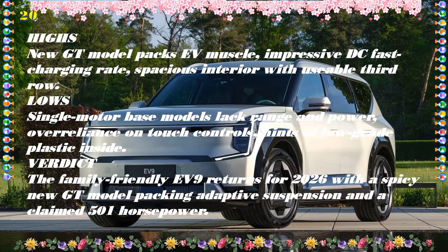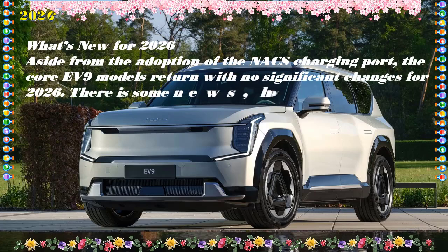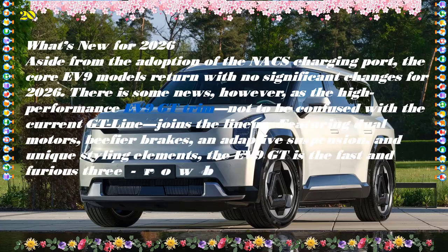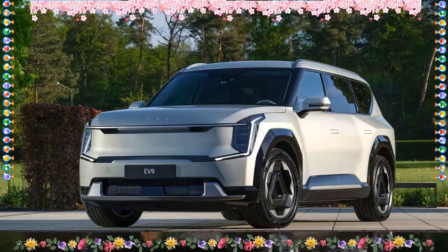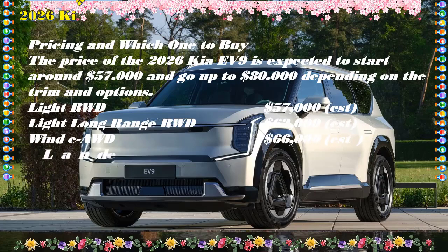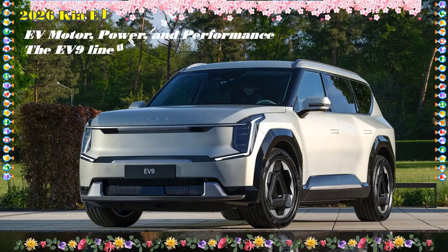After thrilling us with its high-performance take on the two-row electric SUV with the smaller EV6 GT, Kia has unveiled an early preview of the new three-row, six-seat, 501 HP 2026 Kia EV9 GT. Promising a 0 to 60 miles per hour time of just 4.3 seconds, trick software to make driving more fun, and the ability to rapidly recharge even at Tesla supercharger stations, the new EV9 GT aims to be a family-friendly SUV, just like the regular EV9, albeit one that isn't afraid to let its hair down.